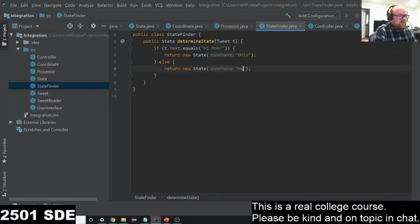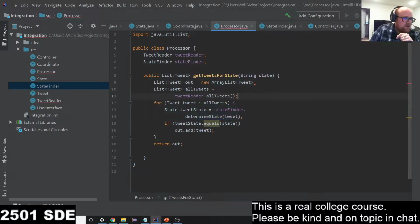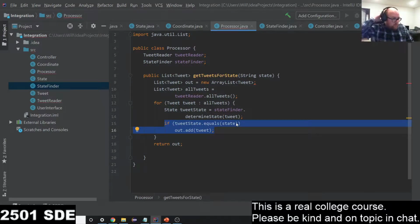And the advantage of doing this, the reason I would do this, is that this gives me two different sets of tweets, one from Ohio and one from Maryland. This will allow me, in my processor, to differentiate and actually test this if statement. So let me test that if statement to make sure I'm distinguishing the state correctly in this line of code.